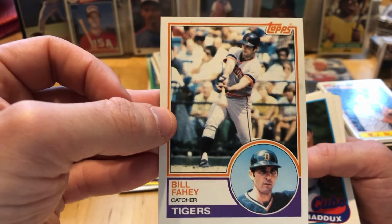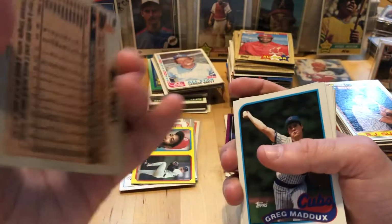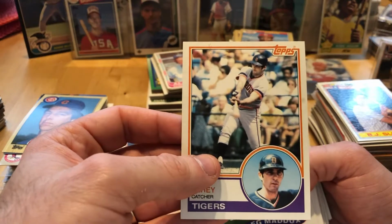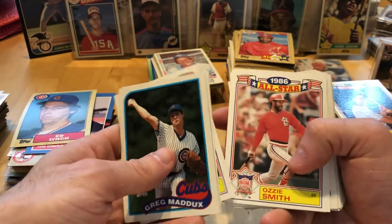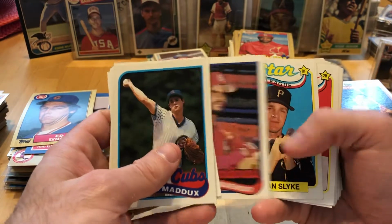The sort of movement of it I thought was really nice. This is what, 83 Topps maybe? Yeah. Just a really, really pretty looking card. All right, let's see what else we got. These 86 All-Star cards. I generally like these Topps All-Star cards. I think they're really nice to look at.